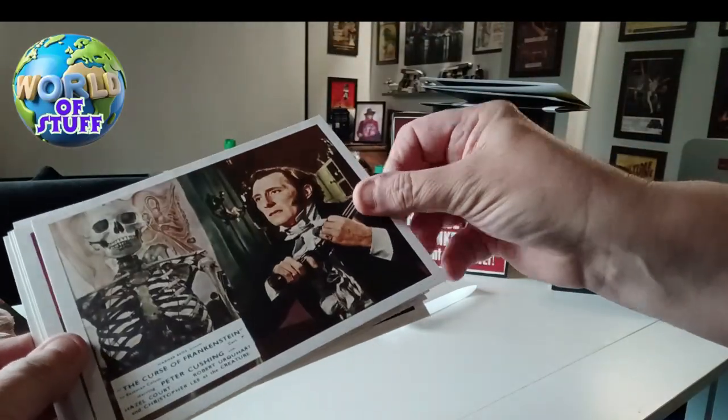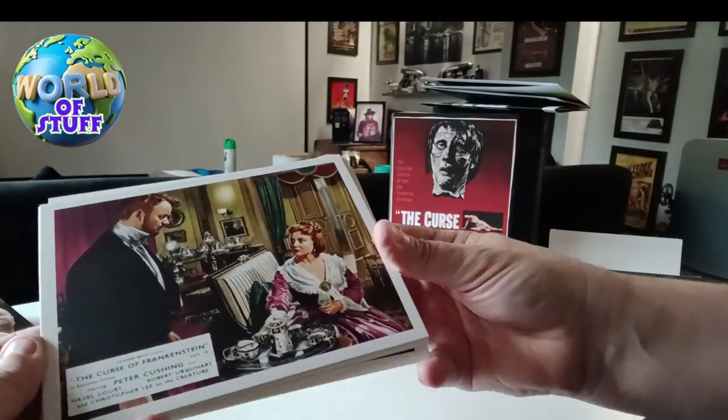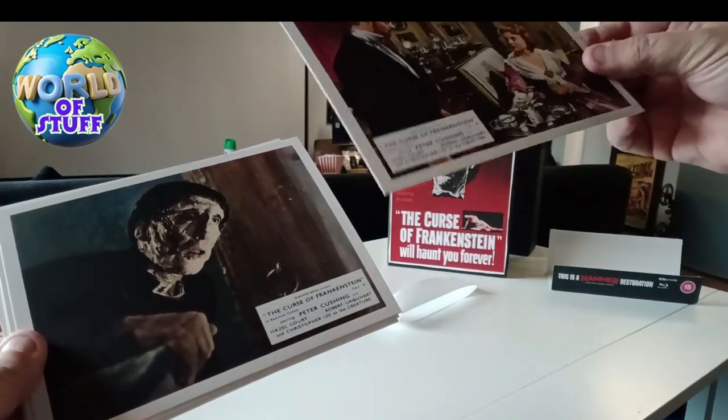Fantastic. I'm really looking forward to watching this again. This could be one I'll be watching tonight. And if you're interested, I might do a review of the film and the contents, the special features and so on, just in case you are thinking, shall I buy this or not?